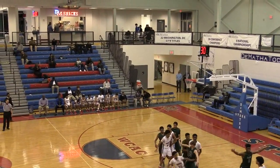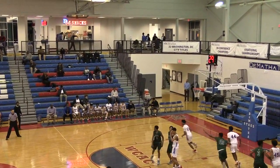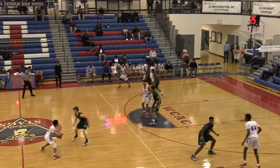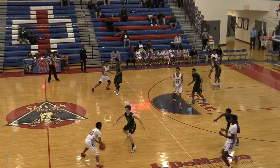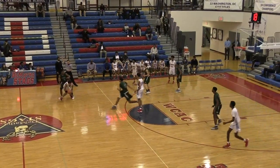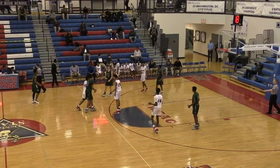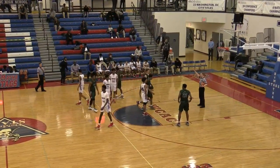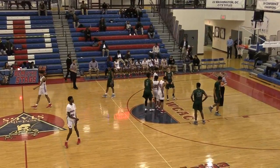So Miller will inbound it. Passes to Hawkins. Hawkins has that top of the key. Swings out to Miller. No fouls. Oh. Ryken definitely didn't want to get a foul there. Send Miller to the line.